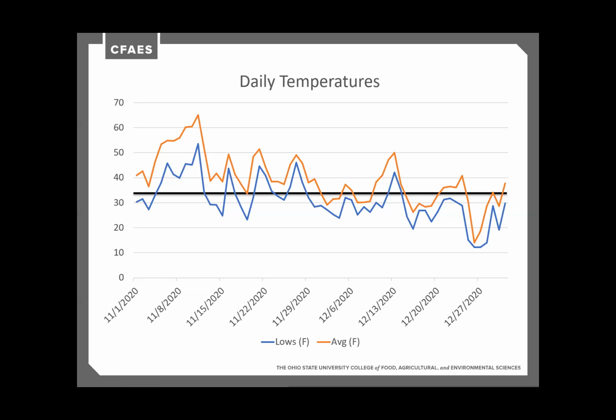And from that October picture, we've had rain, we've had freezing rain, we've had snow, a few snows. So they've really seen a little bit of everything at this point.